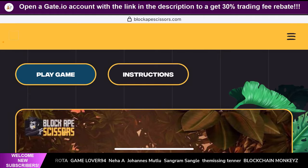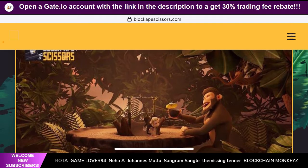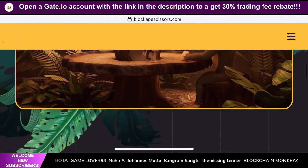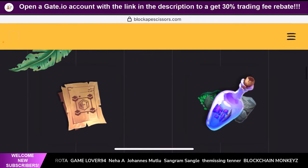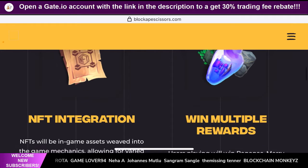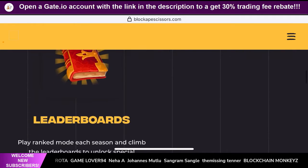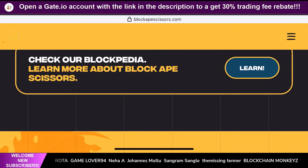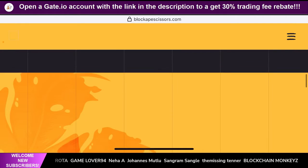of this video, right? So you can click play game or instructions to learn more about the instructions of the game itself. See, this is the user interface of the game. You'll be playing rock, paper, scissors with this ape, and you can basically participate with multiple other players and be a part of the Hall of Fame as well, right? So some of the concepts that they're trying to integrate with their game are NFT integration, winning multiple rewards, as well as leaderboards. Obviously we've discussed that a few seconds back. So check out Blockpedia, and learn more about Block Ape Scissors by clicking on the learn button here.